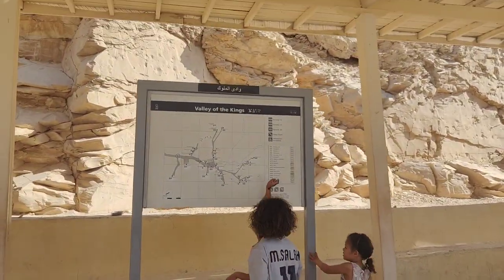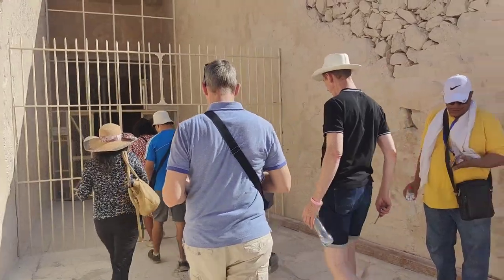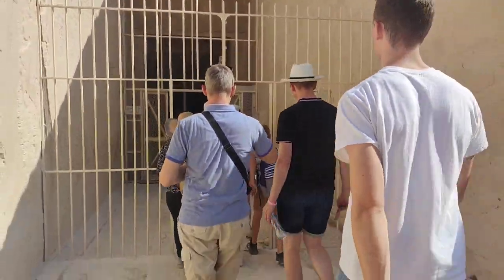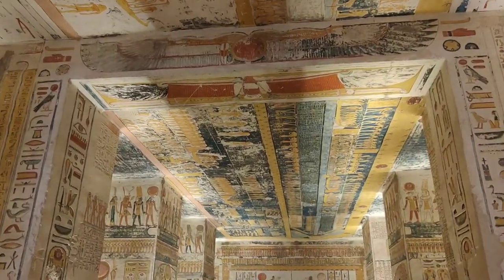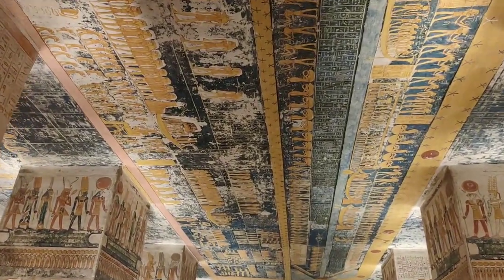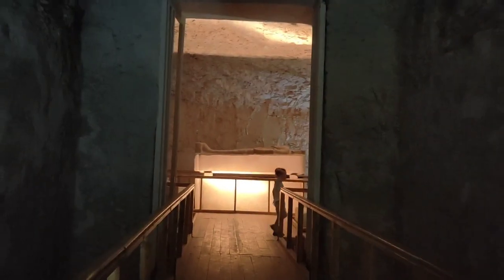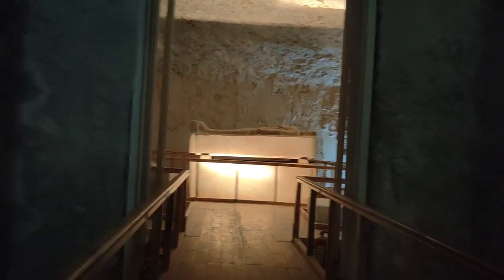Today we are going to take you to explore the Valley of the Kings. First, we'll take you into one of the most popular tombs in the valley. Then we'll take you into one of the tombs that requires an additional ticket and let you know whether we think it's worth it. Lastly, we're going to take you to our kids' favorite tomb. Wait till you see why they love it so much.